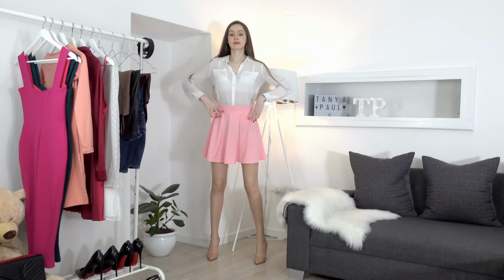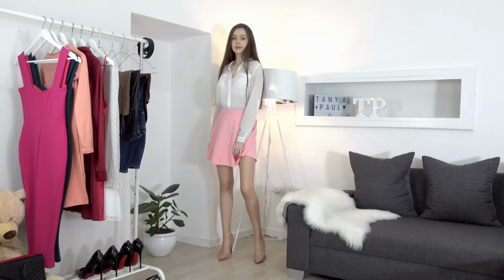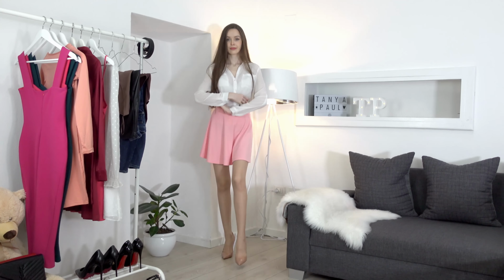For this look, I styled my white blouse, flooded pink skirt, and my cream color Louboutin Pigalle Folie. Here I styled in neutral shades and the outfit turned out very girlish and cute.